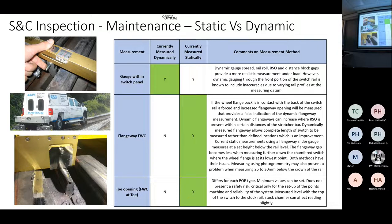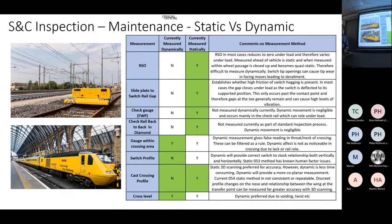So there are some measurements where we're trying to work out where would we best measure it, static or dynamic, or both, and trying to understand which is the safer way, what gives us an answer that gives us a safer S&C and in some cases maybe a reliable S&C as well. So that's what the aim of that exercise was, to compare those dimensions and what we might measure.